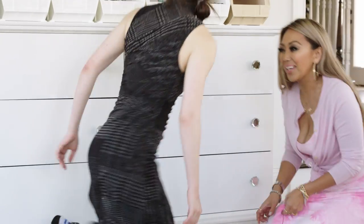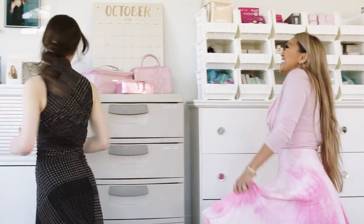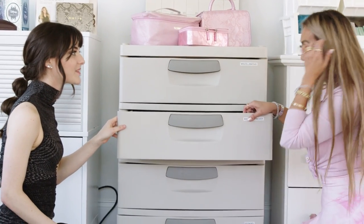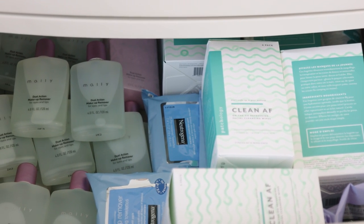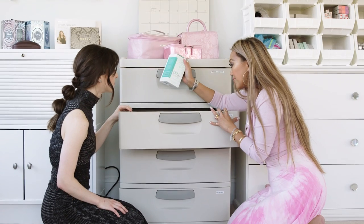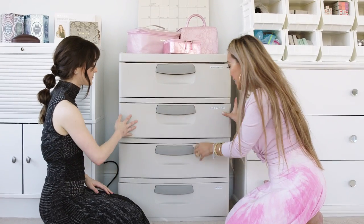Okay, let's go over this here. Remember, we talk about Mally Beauty: all day, fierce, bulletproof, not coming off till you take it off. So this is how you take it off. Makeup remover. A lot of makeup remover. Patchology just sent us a bunch of these wipes, which I love. We love the Neutrogena wipes, obviously. So we keep it all in here just to make it nice and easy.